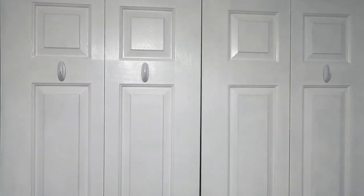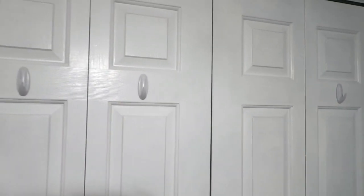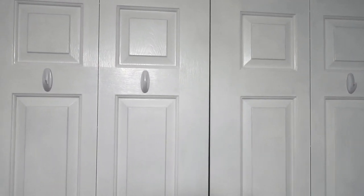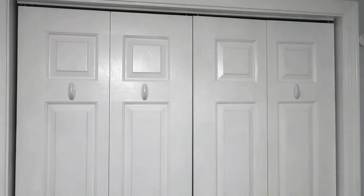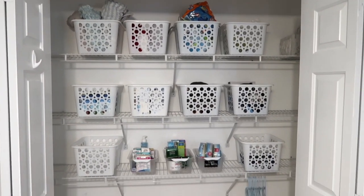I also want to include, before I even open these doors, to show you inside that these little command hooks are just from the Dollar Tree. They're super inexpensive, and I think that one fell off over there, but you can easily hang sleep sacks, swaddles, or towels from these. They work really well for that, and just offer a place for you to put those extra items.